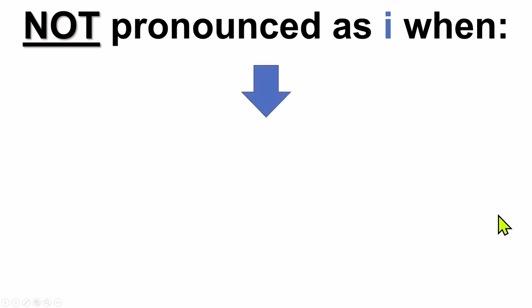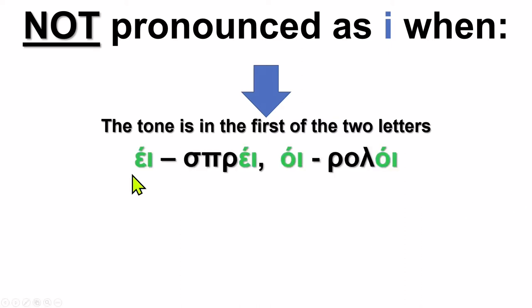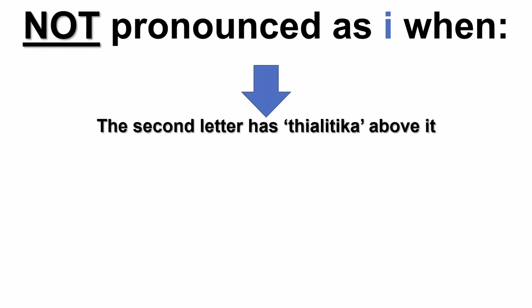So there are two instances. The first one I have already explained. If the tone is on the first of the two letters, as I said before with the pronunciation of u, you pronounce each letter separately. Let's see a couple of examples. The combination of those two letters would normally be E. However, because the tone is on the first letter, you actually pronounce them separately: e-i, not E. Same here, because the emphasis, the tone, is on the first letter, instead of pronouncing it E, you pronounce this combination o-i, okay?